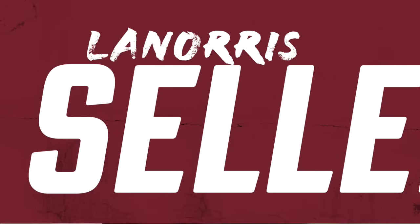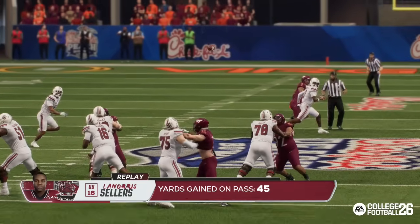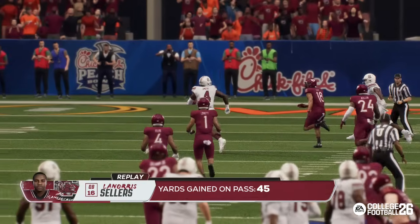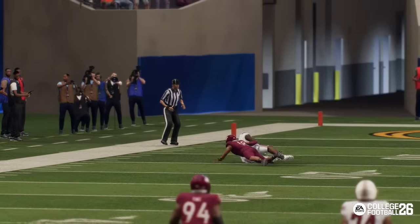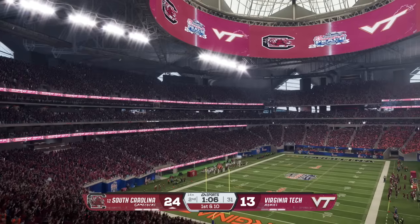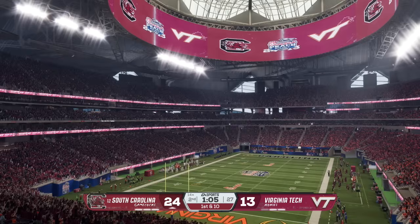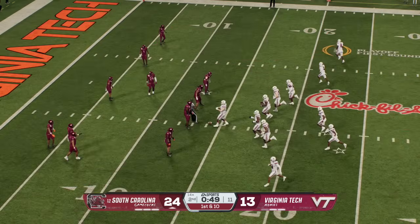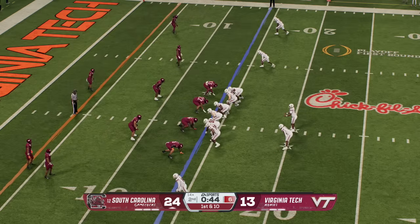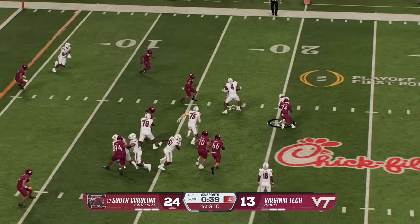Nice job here by this offense, creating an opportunity for this receiver to excel after the catch. It's early in this game, so this defense better get their arms around this receiver because he could be a monster today. All of a sudden, that one explosive play has set the offense up inside the red zone. On the handoff, they'll test the right side here.